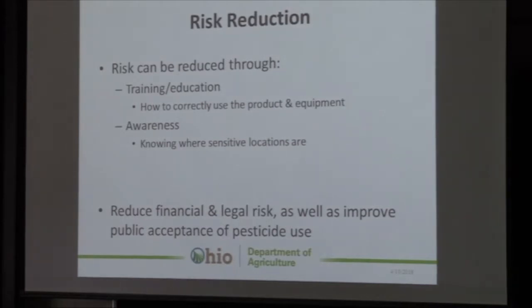If anybody has sat through the dicamba training classes that are required to use those products, you know that there are a lot of restrictions and a lot of instructions on how to use those products correctly. It's a lot more complicated than the Roundup that people are familiar with.